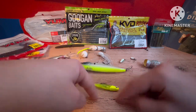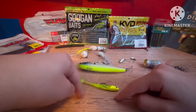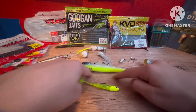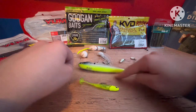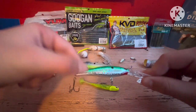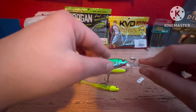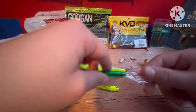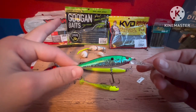But the bass will start here, and they'll move slowly as time goes on, up to the bank, and then they'll start roaming the bank looking for places to spawn. That's what this jerkbait's for, especially when those fish sit straight up on here. You just fish it along the island deep. Pop, pop, pop. And you will get bit.